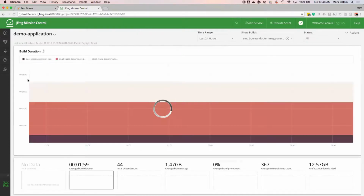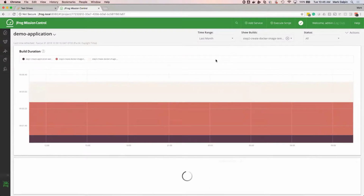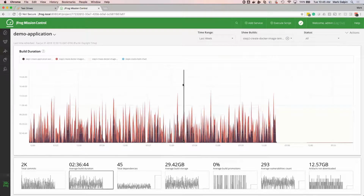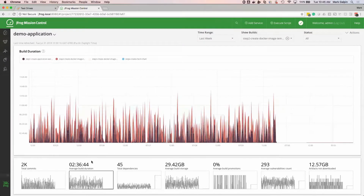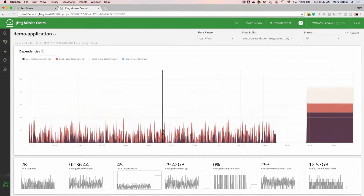And it will take a little while to load the data, so I'm going to go to one that's preloaded. And here you can start seeing some basic data about what's going on in my builds. So I can see how often are people committing to the different projects in my build. And this is acquired through Jenkins, how many commits are going into each build. How long is each build taking? So this is, again, acquired from Jenkins. How long did it take to execute the build? How many dependencies are happening in my build? When I run a build, how long does it take? How many dependencies do they use when I go to the builds?